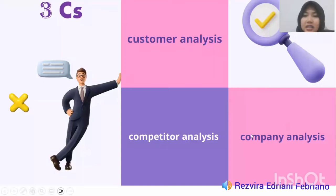And last, company analysis. What is company analysis? In the internal analysis of the company, the goal is to identify the strengths of the organization in terms of its current positioning and brand image. The organization has finance, human labor, knowledge, and physical assets.